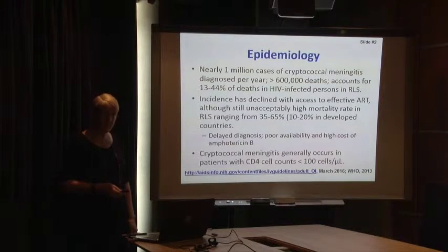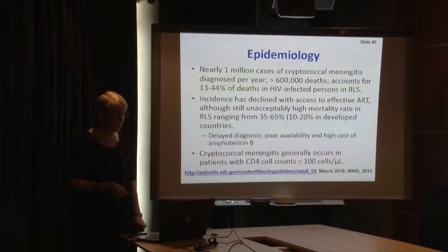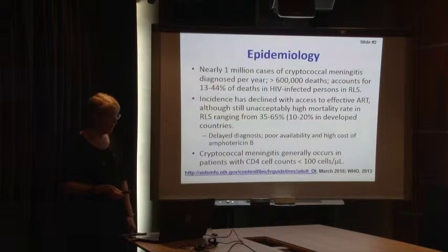The incidence of cryptococcal meningitis has declined with access to effective antiretroviral therapy, although it still has an unacceptably high mortality rate in resource-limited settings, anywhere from 35 to 65% mortality, as compared to only about 10 to 20% mortality in developed countries. The increased mortality rate in resource-limited settings is a consequence of the delays in diagnosis of cryptococcal disease, poor availability, and the high cost of amphotericin B, which is one of the cornerstones of antifungal therapy for this infection.